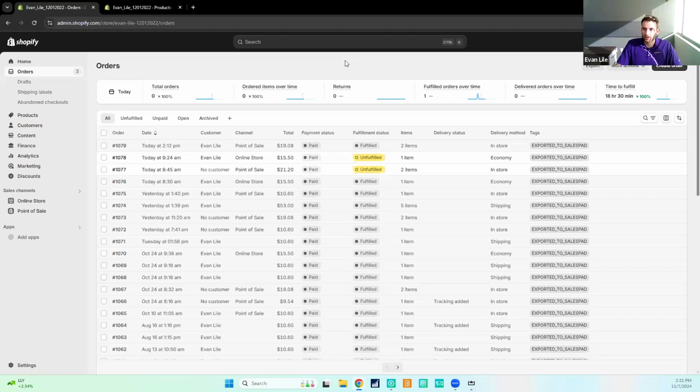This integration is really going to allow your users to seamlessly manage those orders in both Shopify, whether it's our online store or the point of sale, as well as SalesPad, and allow your workflow to fully take control of each and every one of those documents that are coming from the point of sale or online.